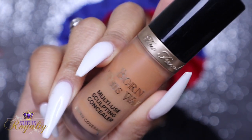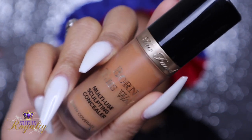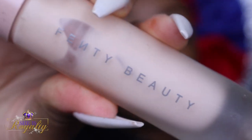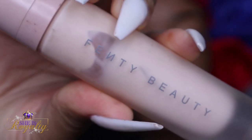So first, I'm gonna take the Too Faced Born This Way concealer in the color Butterscotch, and I'm gonna apply this to the back of my lids and let it get tacky. While this is getting tacky on the back of my eyes, I'm gonna prime my face. She is on her last bit, ladies and gentlemen, her last bit. So I'm gonna go in with the Fenty Beauty Primer.